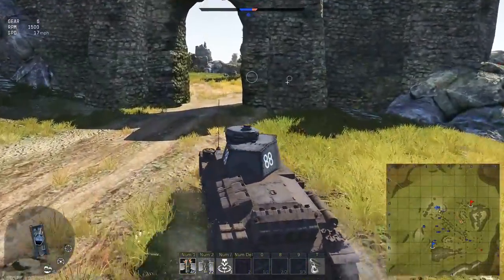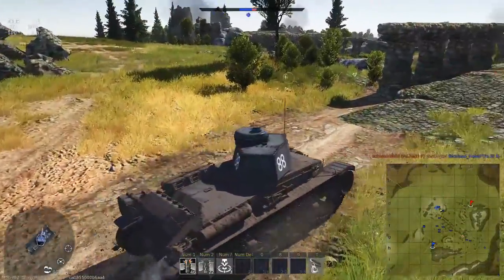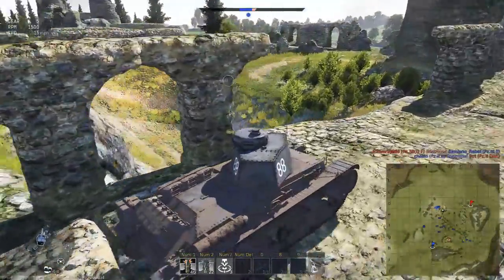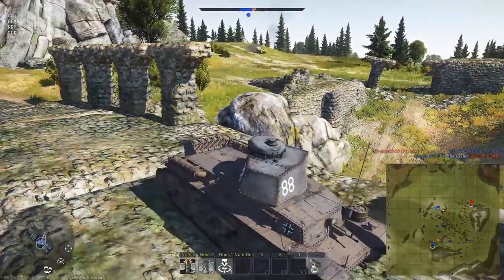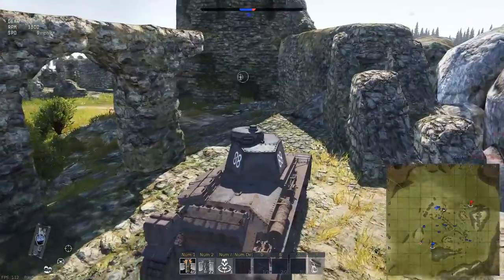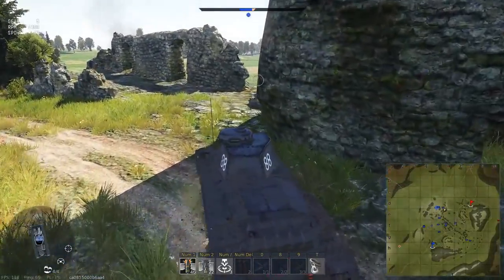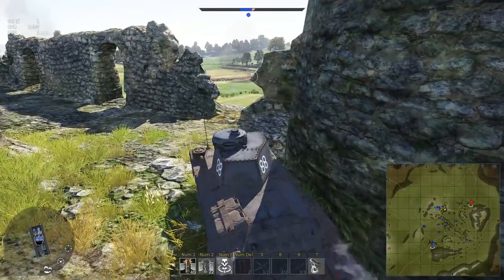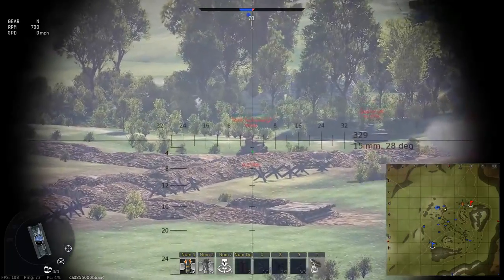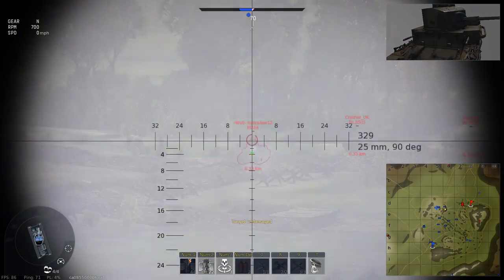Kind of in a hurry to get back over here before the game ends, so I'm not being quite as cautious as I should be. Just want to get over here where I can get a view toward their spawn area. There we go, right there, look at there. And wouldn't you know it, bounced.